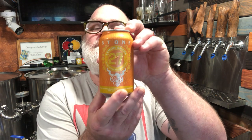That's it right there from Stone. So this is a double. What is the percentage? Percentage is 9.6%. Holy moly, that's a big one. So it's a double India pale ale with white grape skins. So it's got that kind of thiol thing maybe or something, I don't know. That's what I'm assuming. I was thinking that when he was reviewing it, that it might have something like that. So called the Lemon Shark Home Brewing.